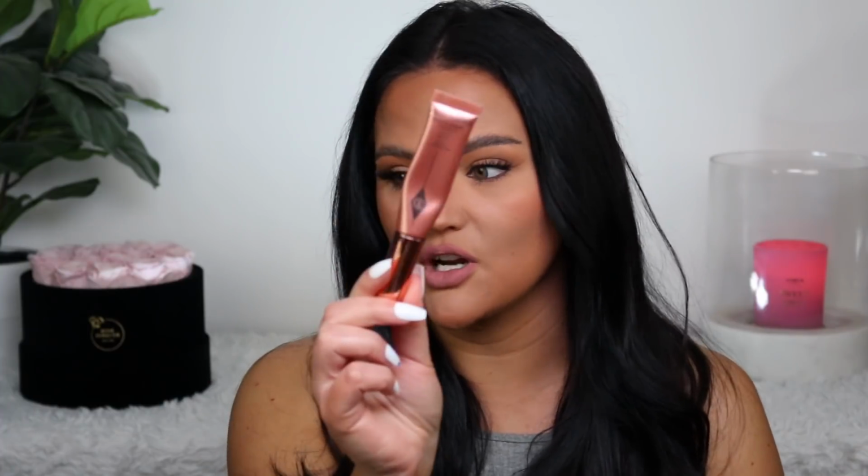It is the Glowgasm Beauty Light Wand, the High Blush. And this is in Pinkgasm from Charlotte Tilbury.